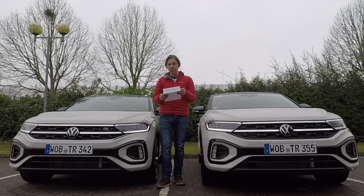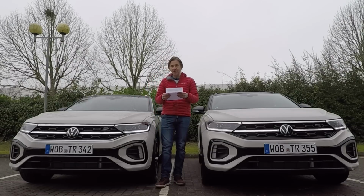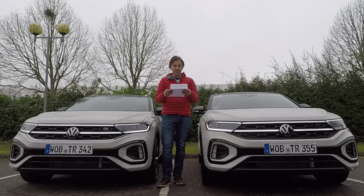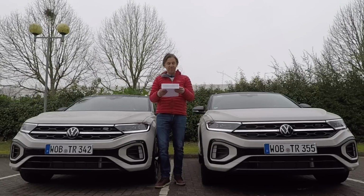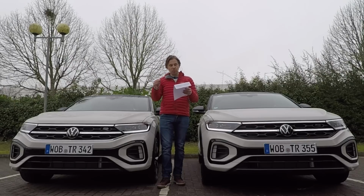We then have a 115 horsepower 2 litre diesel that's manual only. Then we go up to the 150 horsepower 1.5 TSI, which can be 6-speed manual or 7-speed DSG. And then we have the 150 horsepower 2 litre diesel that again can be 6-speed manual or 7-speed DSG. But if you go for the DSG, you can choose between 4-wheel drive or 2-wheel drive.